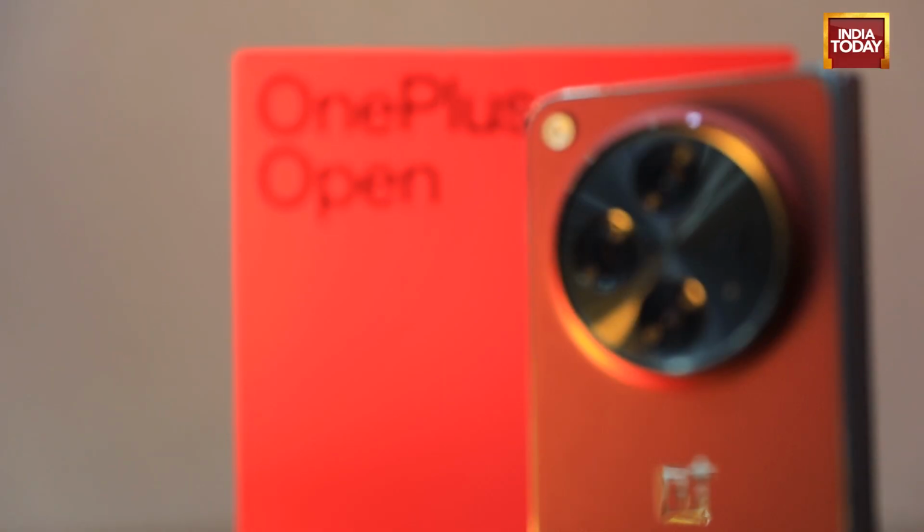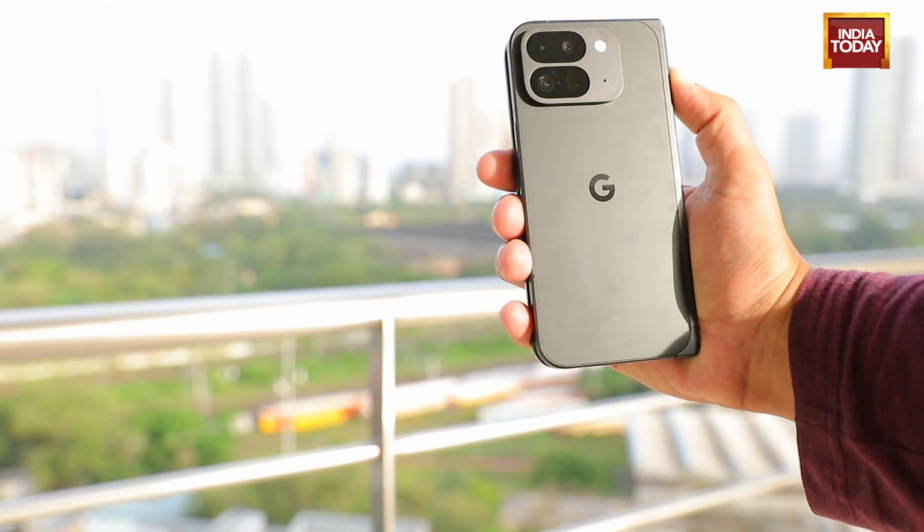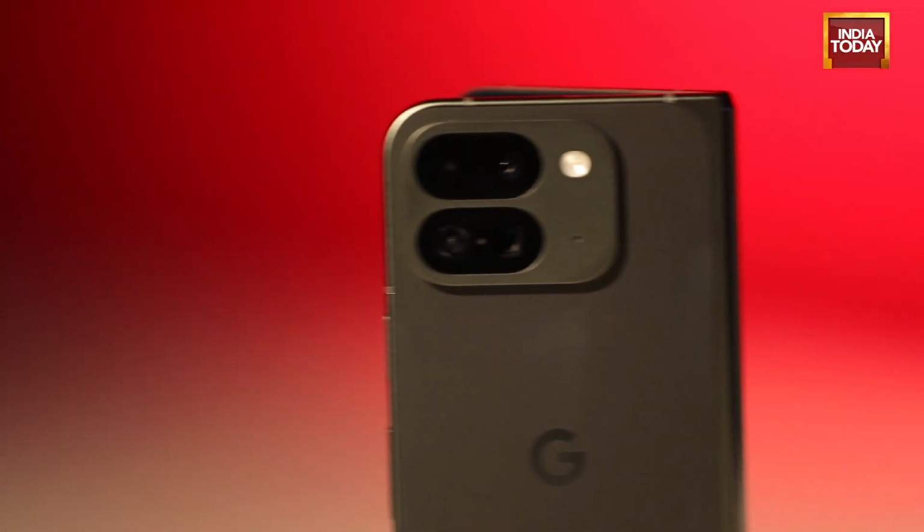Yes, this is what the Chinese manufacturers are doing, which is different, but this is the boring approach that Samsung has taken versus what the Google Pixel Fold looks like. And that's something that has looked amazing on Pixel phones for a long time. That camera bump makes it look like a real camera.